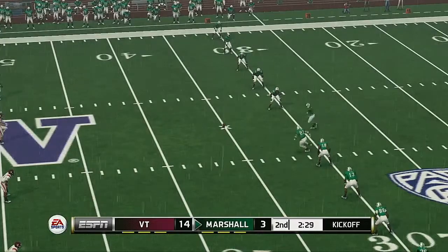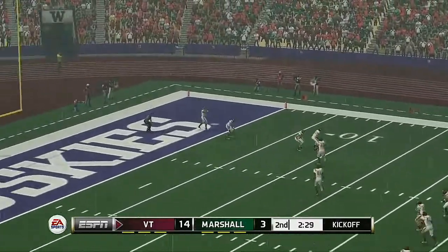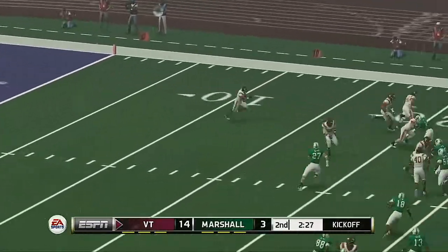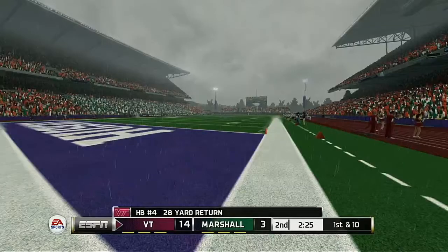Marshall to kick. He sends this one deep. He's to the 20. He's taken down at the 26.